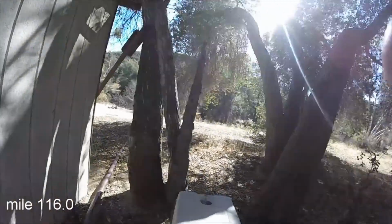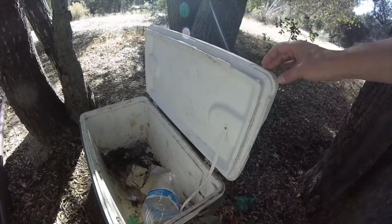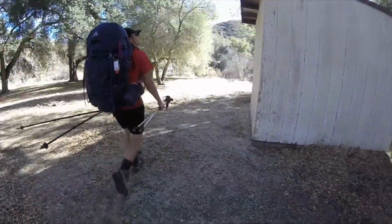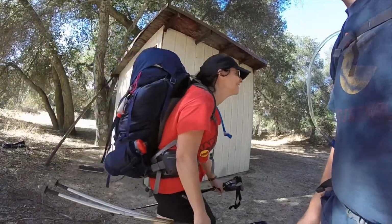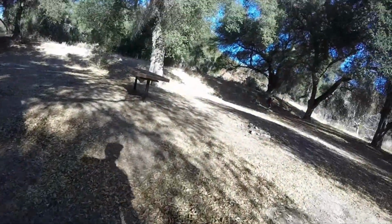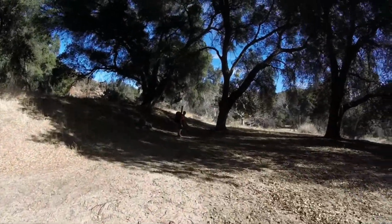I'll hold that, you do it. Oh God. Yucky. Super yucky. Somebody lives here. I guess this is where you can put all your trash. Spooky, man. Weird. Yeah, it's full of trash.